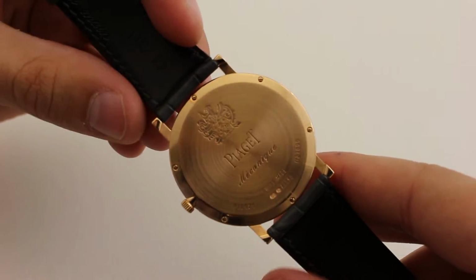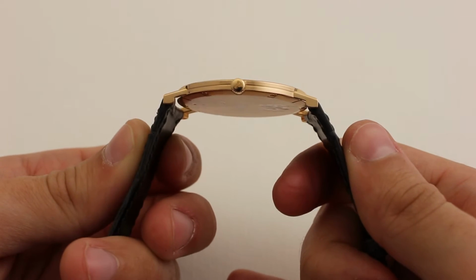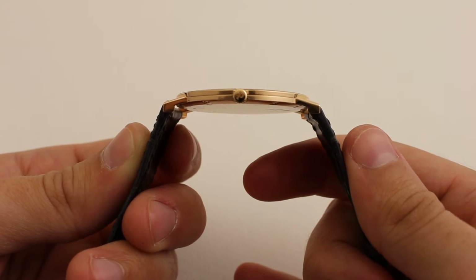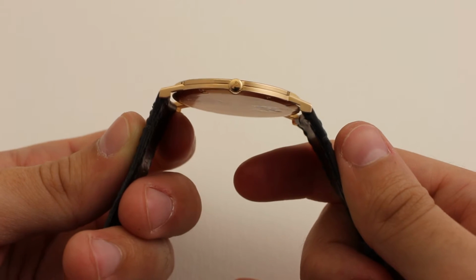Something really interesting that stood out to me about the case are the lugs. At first glance, one may think that the lugs are very simple, and they are, but if we look at their profile, we can see this sort of foot that extends from the bottom. It's a neat little Art Deco sort of touch that is very Piaget.